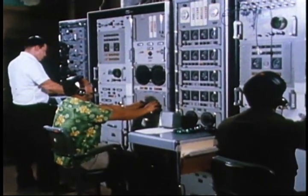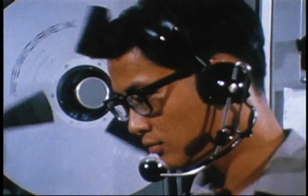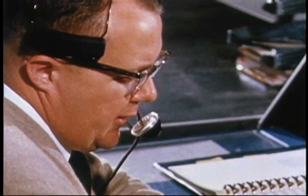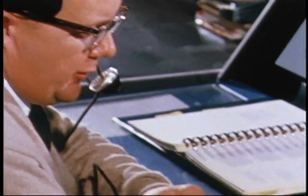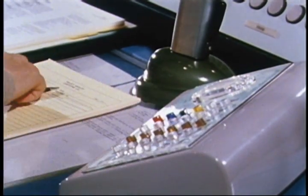So men wait in tracking stations around the world for the flight of Lunar Module number 1. For it is their information that will tell us whether it is safe for man. But what is this craft called the Lunar Module?